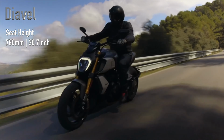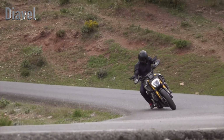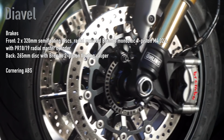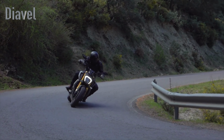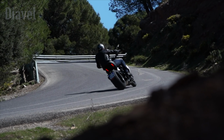You also have a seat height of 780mm and an ergonomic setup somewhere between a traditional cruiser and a sport bike. As for brakes, they have equipped it at the front with two 320mm semi-floating discs, radial mounted Brembo monoblock 4-piston M432s with PR1819 radial master cylinder. At the back, it's got a 265mm disc with Brembo 2-piston floating caliper. The Diavel also comes with advanced cornering ABS. They really haven't cheaped out on the brakes here, and it should provide more than ample stopping power for the size of the bike.